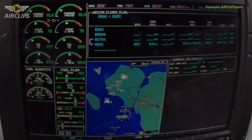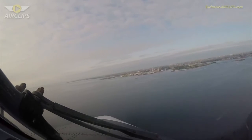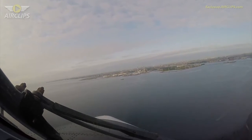Tower, Dana 1 Alpha landing assured in the harbor. We would like to close the flight plan. Dana 1 Alpha, roger. Consider it done at time 41. 500. Full flaps. Okay. Full flaps. Oh, wait, with the props. Okay. 100.